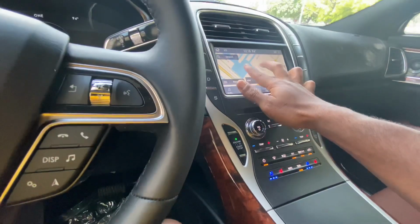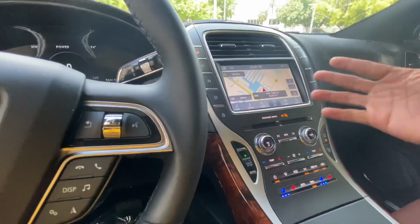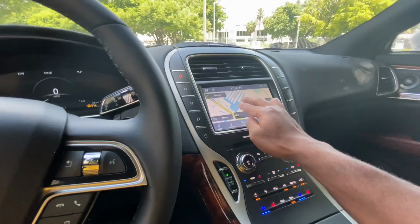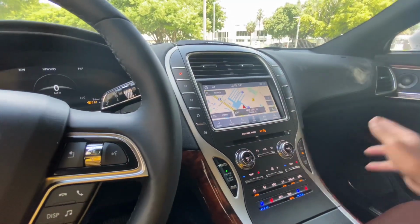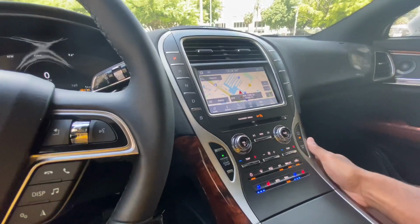I like that it has nice resolution. It's even pinch to zoom. Sometimes when I started up the car initially, the system was kind of laggy, but of course they need to just beef up the processor. But overall, it's a nice system.